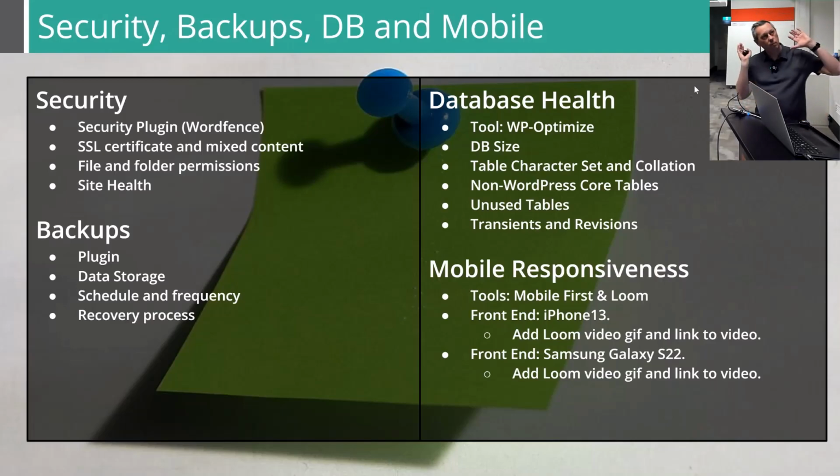Okay, so just briefly, there are 4 other bits of the audit, but I've not expanded on them. So security: the task would be to have a look to see if they've got a security plugin installed. So I recommend WordPress. Can I ask you about Search Console, on the previous slide?